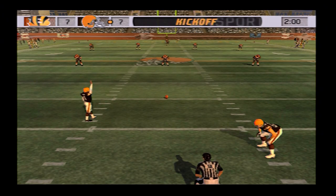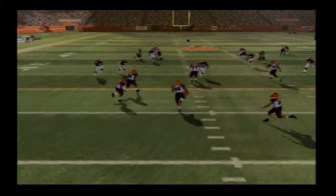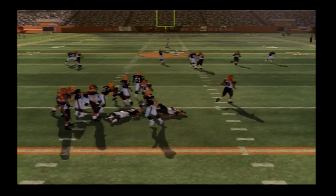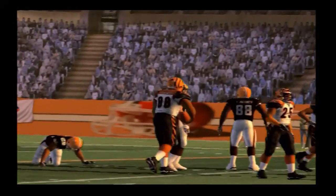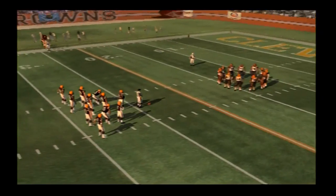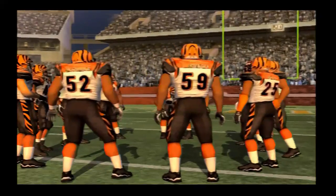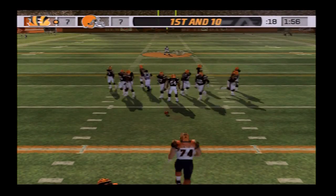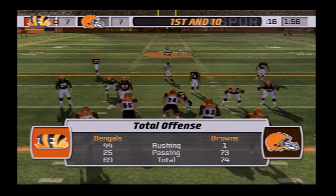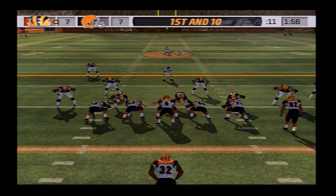Dawson is just about ready to kick this one away, from the 4-yard line. Defense looks to rebound after that last effort when they allowed a touchdown. It's first and 10. Start the drive at the 24-yard line. The Bengals come out with 3 receivers tight.